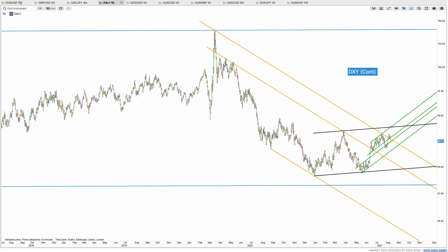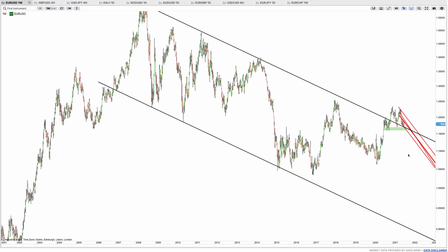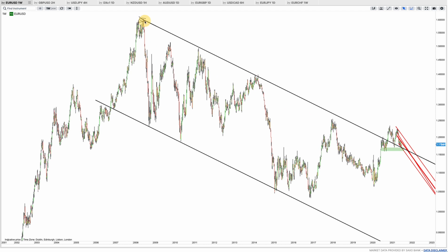Okay, Forex, euro has bounced a bit on Friday, and the reason maybe, I'm saying maybe, is this backtest of the black bull flag. That bull flag is from 2008. I thought maybe it can go to 116.20 to do a deep backtest again, just like this one. It still can, 116.20, 116.10.